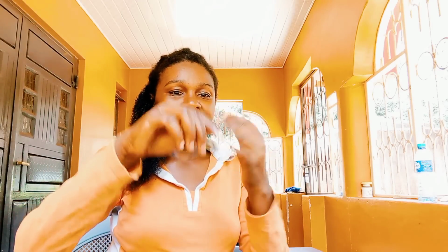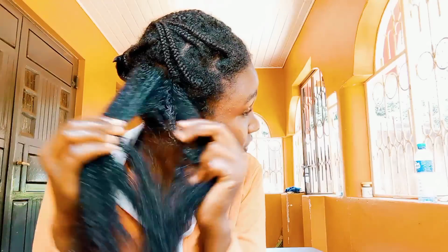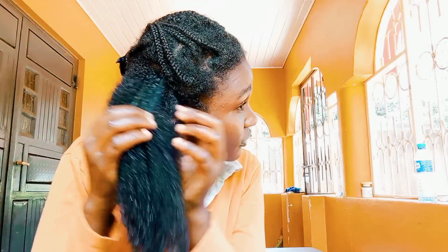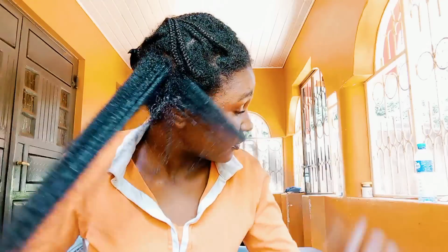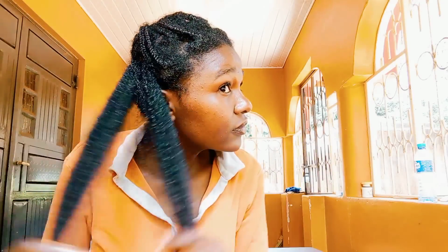Tip number 2 is detangle your hair while it's still damp or wet. We can say that the first rule for caring for your natural hair is to never detangle your hair when it's dry. Damp or wet hair provides the necessary moisture to make the detangling process easier. Maybe you can use your fingers, because fingers are the best tool you can use to detangle your hair. So how can you detangle your hair?